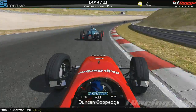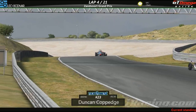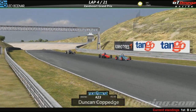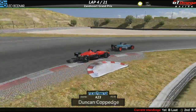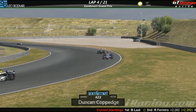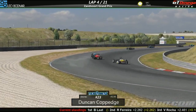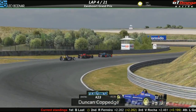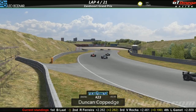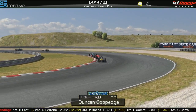Having a little look further back, Duncan Coppedge starting to put a little bit of pressure on Will Fisher, and he's got Torp behind him as well. So these three are having a good little battle. Seriously close. Coppedge through that sweeping right-hander, going into the slower one before this switches back to the left. There are so many different lines that can be taken through here; this track's really wide and does open up.